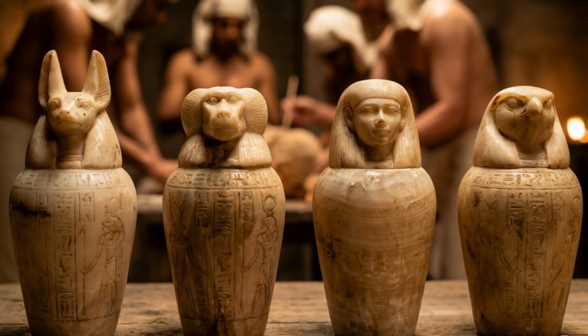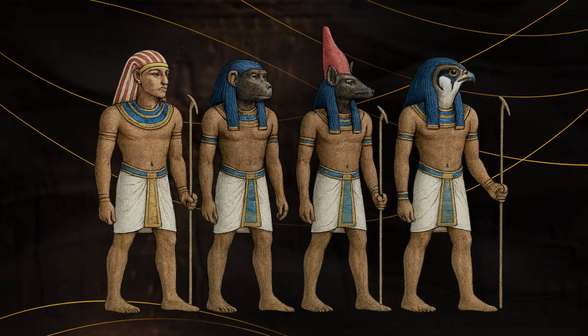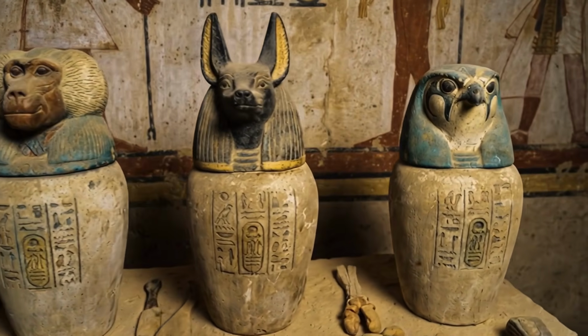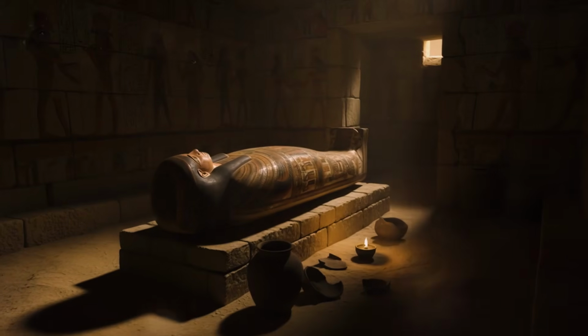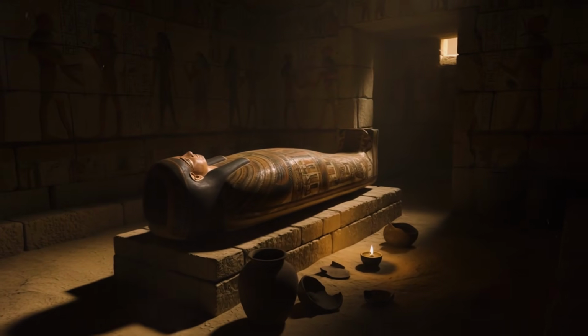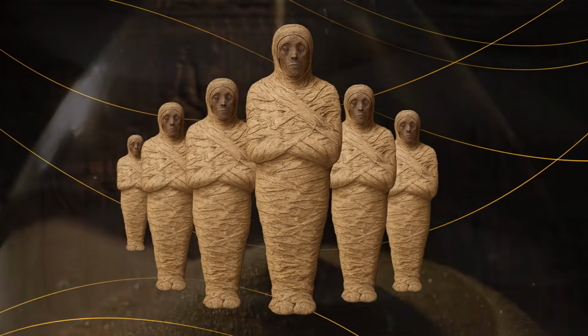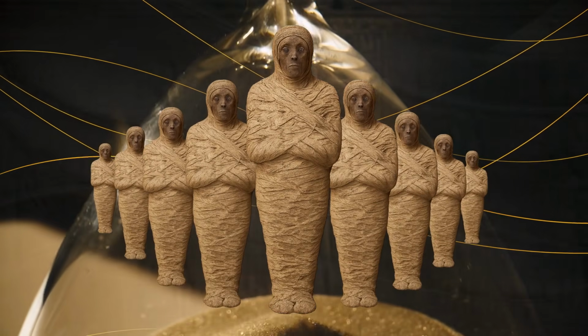Usually, the insides were removed and put in jars, symbolically guarded by the 4 sons of Horus. Egyptians believed that the deceased would need all that stuff once they got into the afterlife. They also thought it would help preserve the body for ages, which, as we can see, worked amazingly well. Thanks to their beliefs, we now have mummies as time capsules.